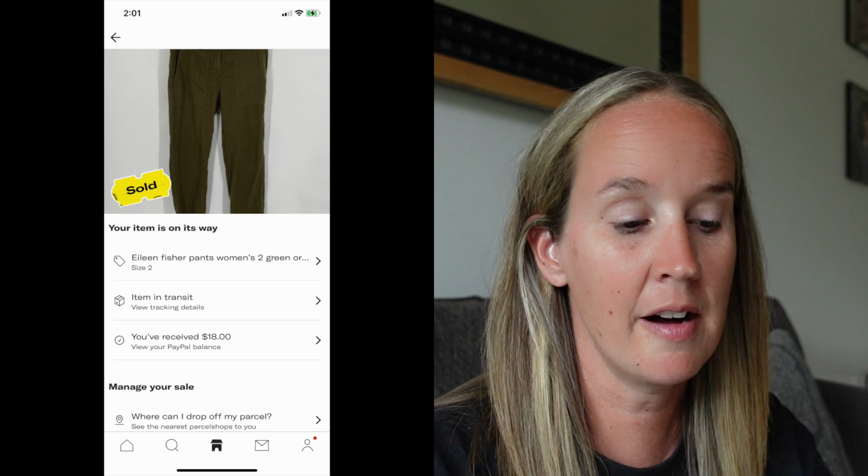Next, I sold a pair of Eileen Fisher pants. These were in a size 2 linen. So the smaller sizes don't sell as good for me as the larger sizes, but they did still sell pretty quickly for a $20 offer on Depop.